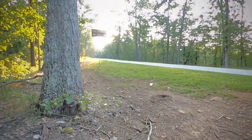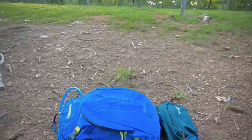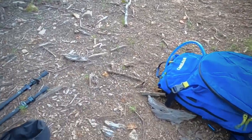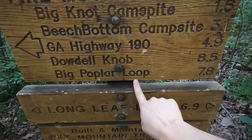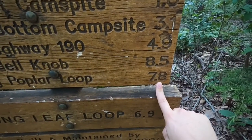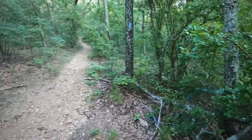Beautiful day. That's a parking right there. All right, see you on the trail. All right, this is what we're doing today. 7.8 miles. Are you going that way?